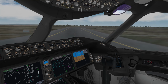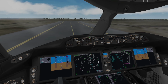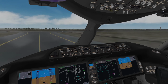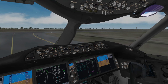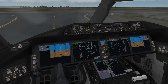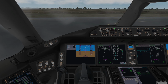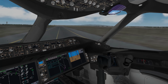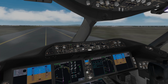Let's get the flaps cleaned up as well. And let's get ourselves taxied over to the main apron and terminal 1A. Just take a look at what gate we should be taking. Taking a look here on the Navigraph charts, and I always like to take gate 1-7.